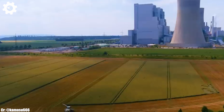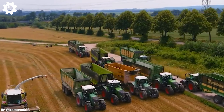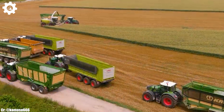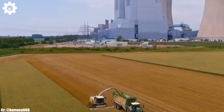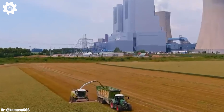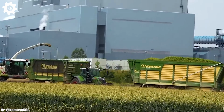The Jaguar 990 features Klaus's revolutionary V-Max chopping cylinder and shred-lage registered technology, optimizing crop processing, reducing losses, and enhancing chopping performance, resulting in high-quality silage production and reduced fuel consumption.